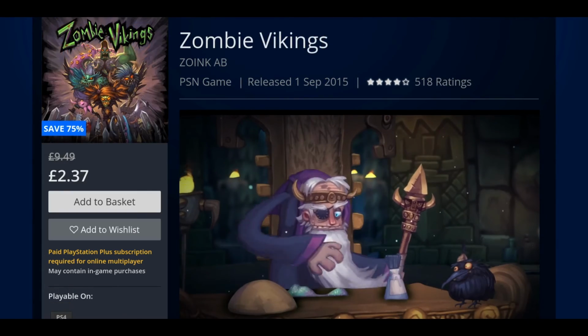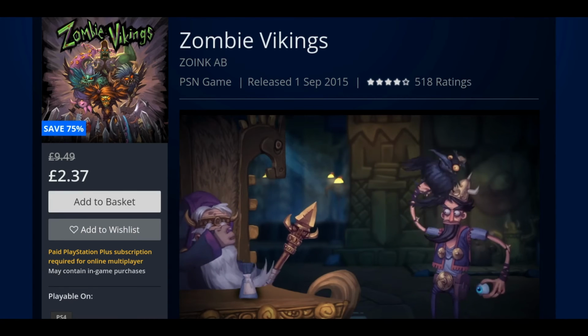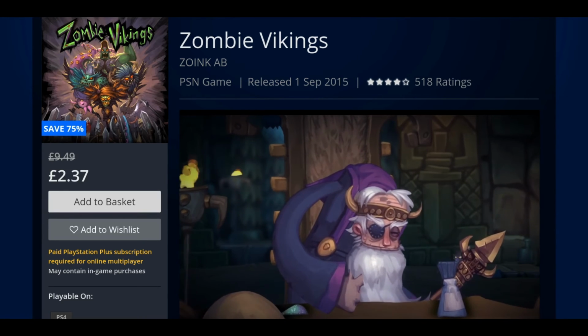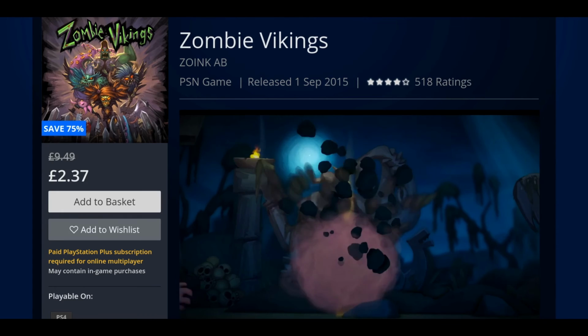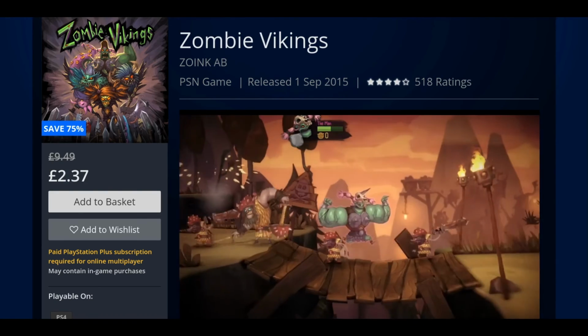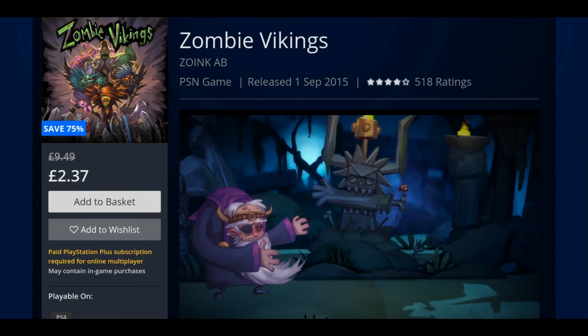And our final game is Zombie Vikings. It was released in 2015, so it's 5 years old, and it's on a 75% discount for a price of £2.37, which is really, really cheap. This game is a brawler with RPG elements, so it supports 4-player offline and online co-op, with 25 levels across 8 different worlds, and 5 versus arenas thrown in as a bonus. So in this game you play zombies who are Vikings, and you brawl your way through the world. It's pretty simple, but it's fun.